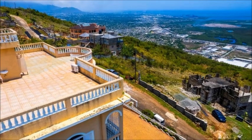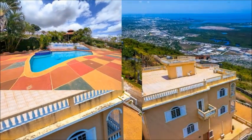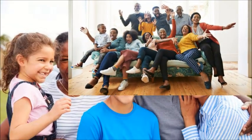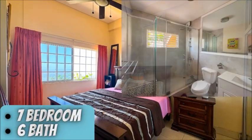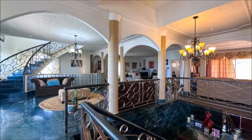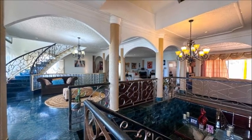The house overlooks the city with endless views from the pool and any of its many balconies. This property is right for a large family or even an extended family, having 7 bedrooms and 6 bathrooms. This is enough space never to feel cramped whilst having everyone under one roof.